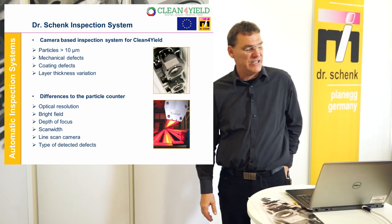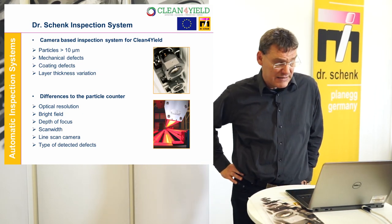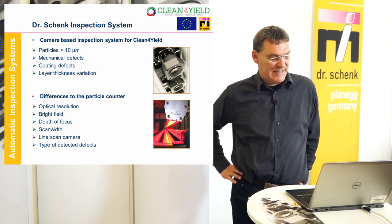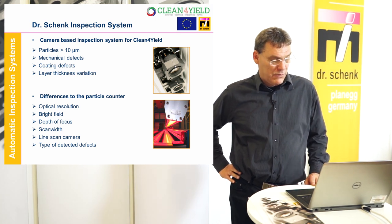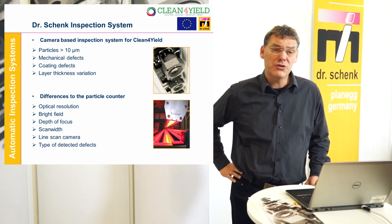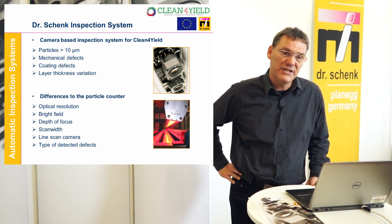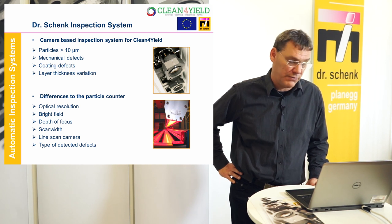For that reason, we are using a camera-based inspection system to detect big particles, mechanical defects, and to see also differences in the layer thickness variations. So, the main differences to the particle counter are now the depth of focus. So we do not have to focus on the bottom and top side. The focusing depth of that camera-based system is much bigger compared to the particle counter.